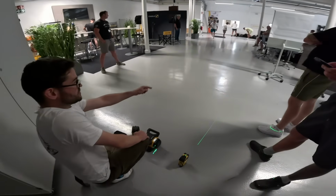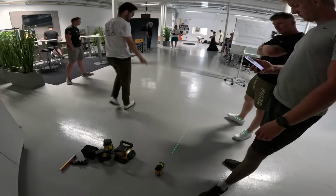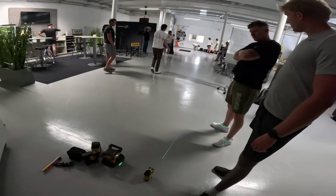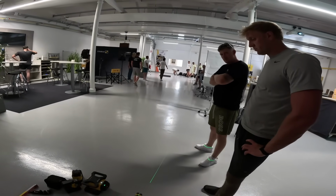So then you're doing that, and then you can use this as a reference now. So you've now lined that up with point A and point B. So if you need to make datum marks as you go, you line that up.